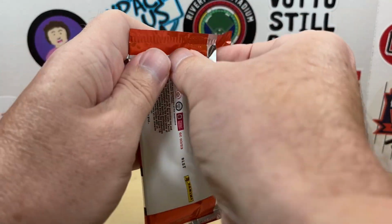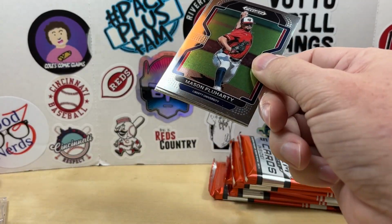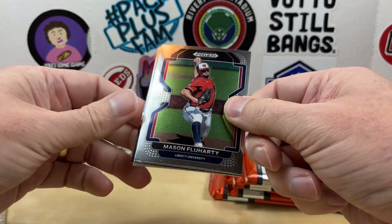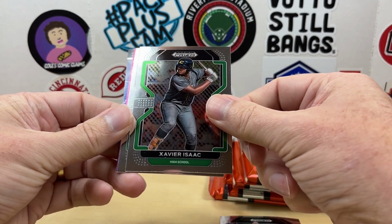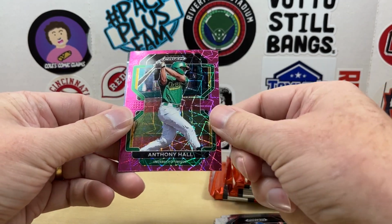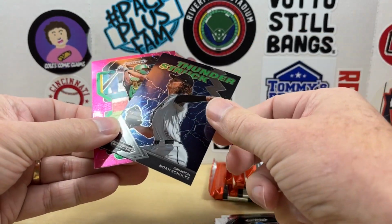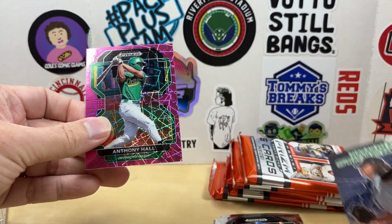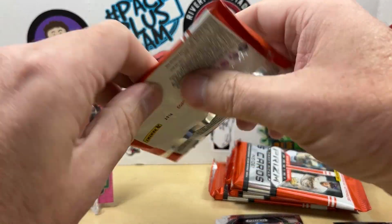Go ahead here, pack number one now. Of course, I'm not always up on my prospects, so if I miss anybody, definitely let me know. We got Mason Fluharty, Xavier Isaac, Carson Milbrandt. Here's our first pink velocity, Anthony Hall. And then we have a Thunderstruck of Noah Schultz insert. Set that up there for now.